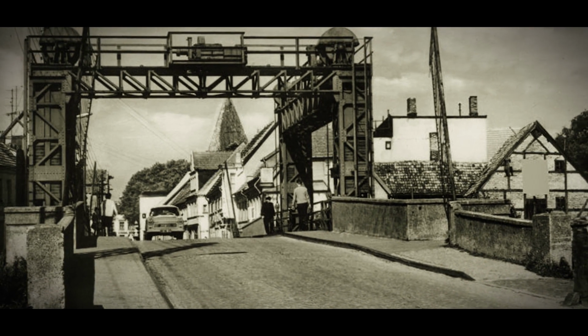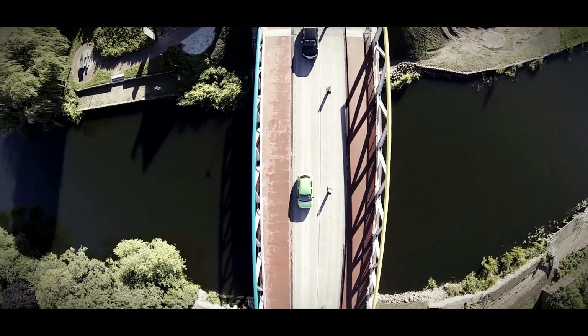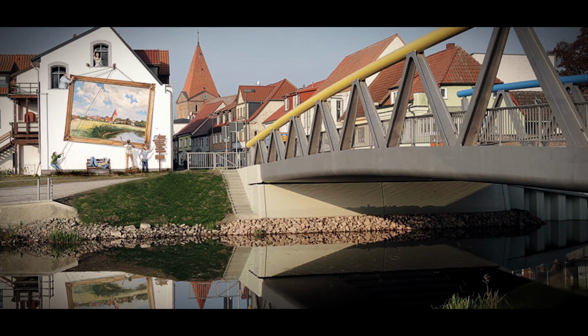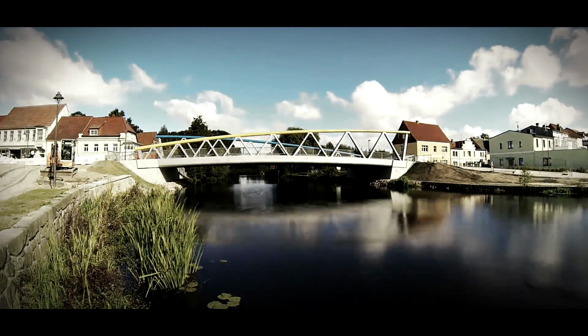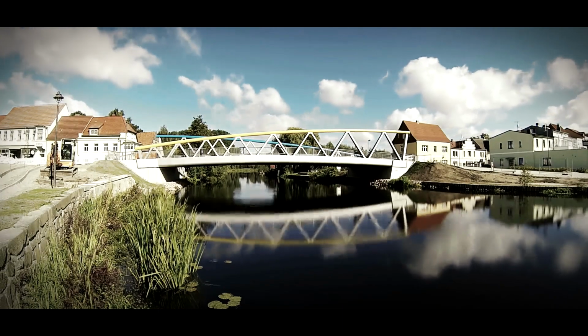The new bridge offered the opportunity for a modern design which blends harmoniously with the cityscape. Designed by Rostock architects André Kepke and completed in 2009, the new bridge's sloping truss girders trace the silhouette of a swan. The yellow and blue colors of the half-timbered upper belts are based on the coat of arms of Schwan.